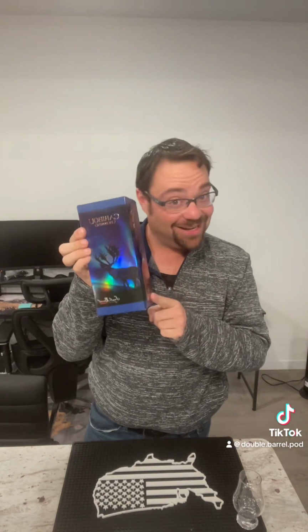Tonight we are looking at none other than Canada's answer to Blanton's, Caribou Crossing. All right, let's get into this guy. Let's see if he can stack up to Blanton's.